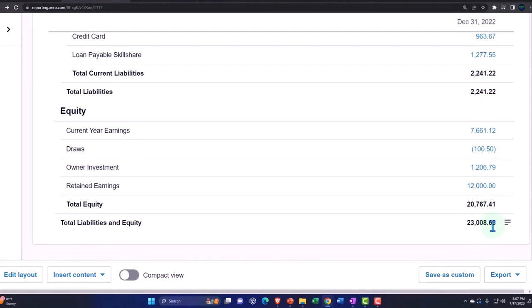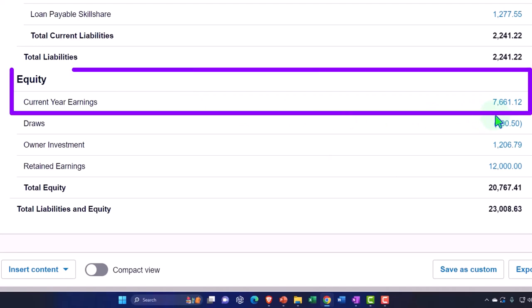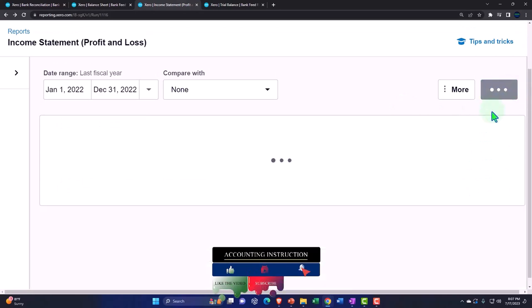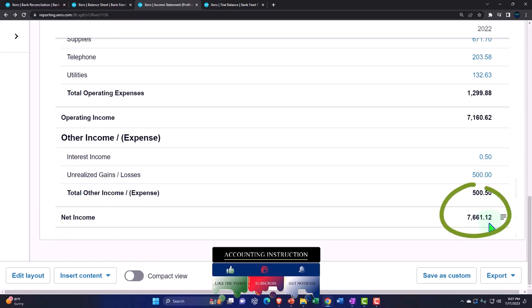How does the income statement fit into the picture? It's squished into the equity section, one number, 766112. If I go to the income statement and make sure that income statement is up to date, that number is the bottom line of our performance statement, our income statement, 766112 on the trial balance.